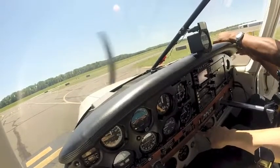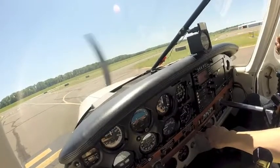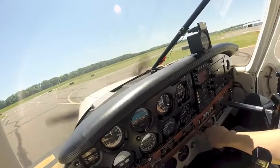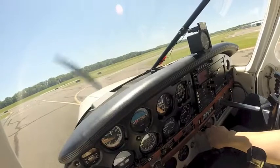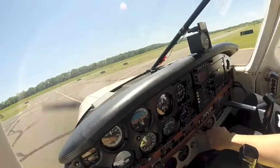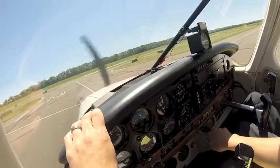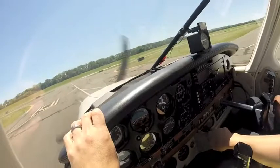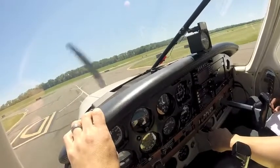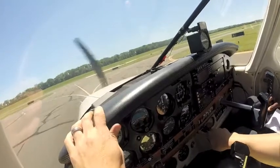Alright, so we'll taxi. What just happened, right? Alright, go ahead. So we can taxi to runway 2, as we briefed. Yep. And I will explain what just happened. Clear on the left, clear on the right, turn in Alpha.